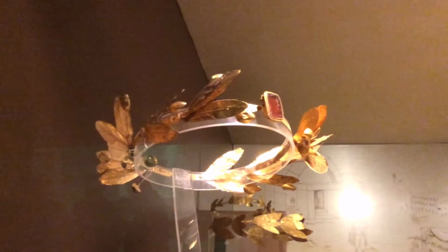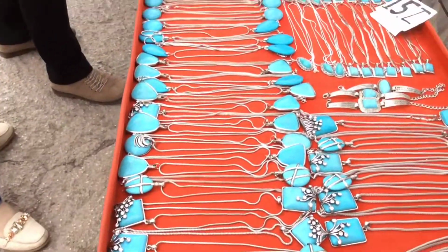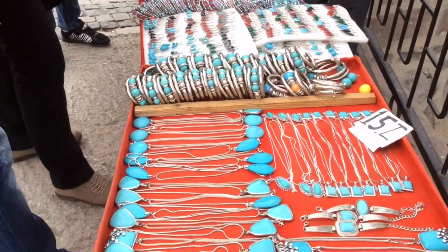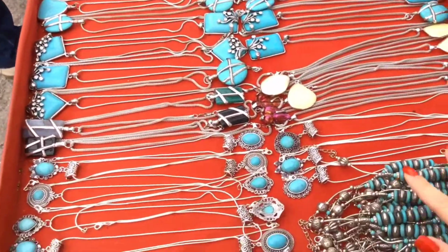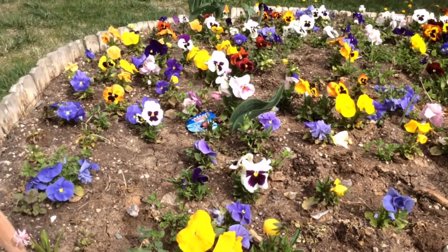You can see a gorgeous crown. It's super beautiful. Guys, we've actually found some necklaces and bracelets. As you can see, it's super, super beautiful. Super beautiful flowers. Yay! Now we are heading to the mausoleum of Ataturk, and you can see the building behind me.